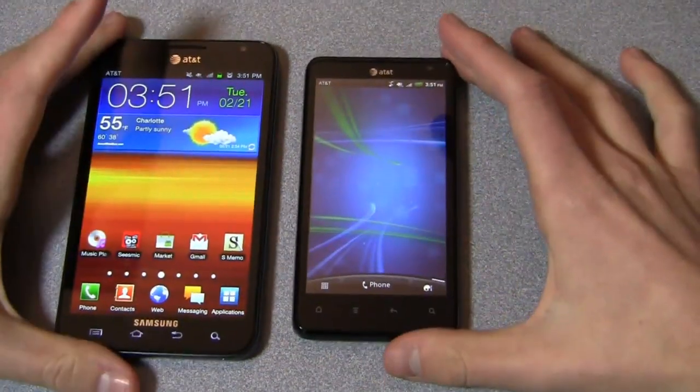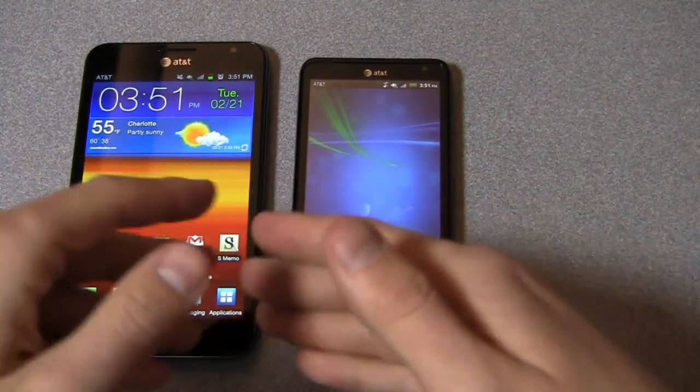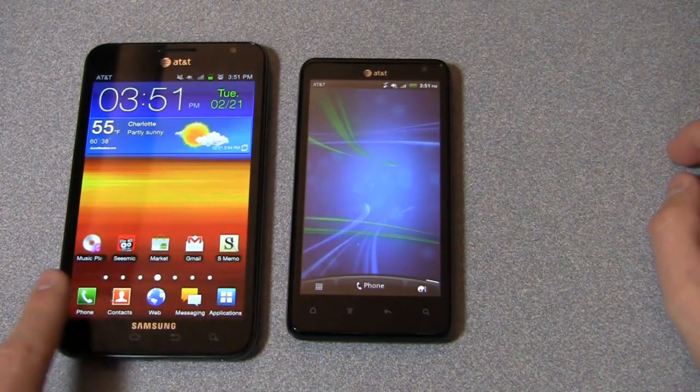Now the dock area is a little bit different on both of these devices. You have 5 shortcuts down here because of the screen size: phone, contacts, web, messaging, and applications. Now, applications is fixed. All these other ones can be customized.